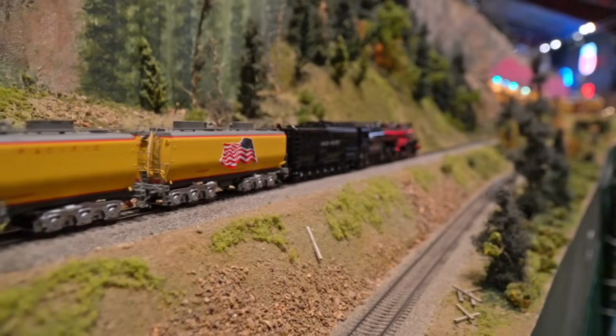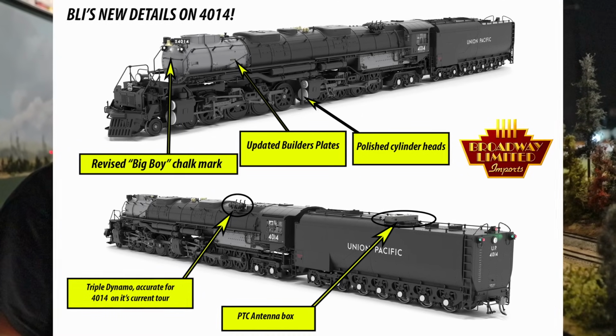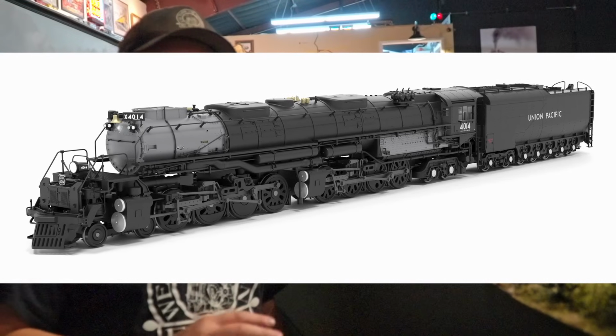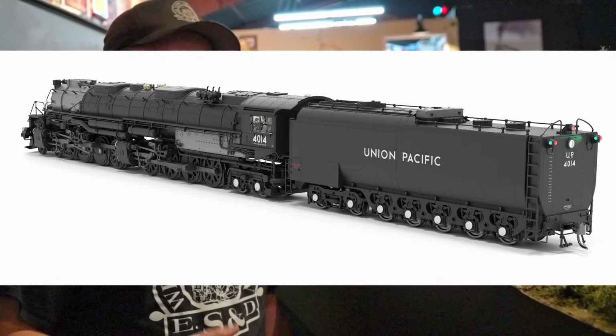And one of the neat things that they let me know in advance of this video is that they're actually doing an updated excursion version coming out very soon. They provided a couple renders that I'll toss up on screen, but they're making a version that's going to have the triple dynamos, the PTC antennas, the whole nine yards to match the current excursion 4014. So if you've got a modern day HO scale layout, much like this wonderful one that we're operating on right here, you'll be able to have an appropriate Big Boy that might be able to come star on your layout if you're not into modeling the 50s or the 40s or anything like that.